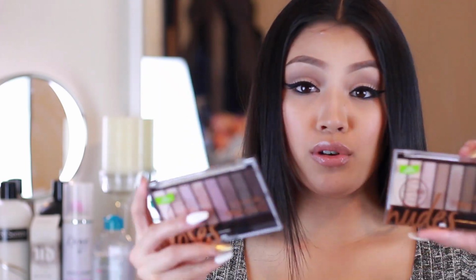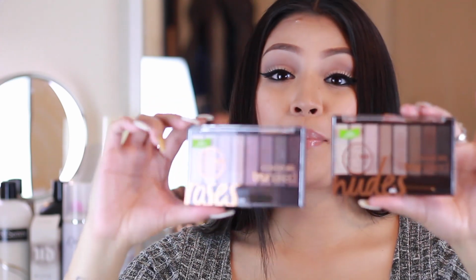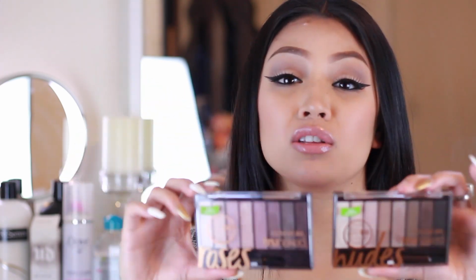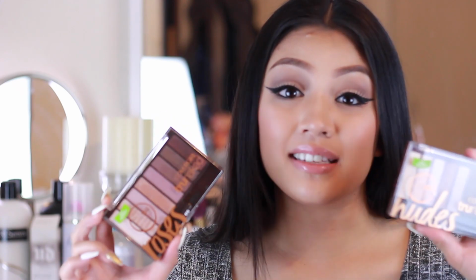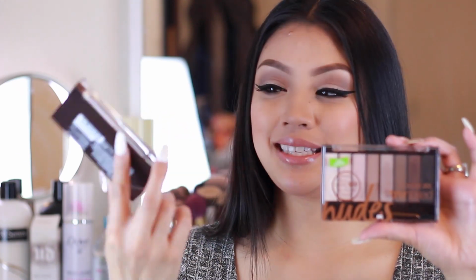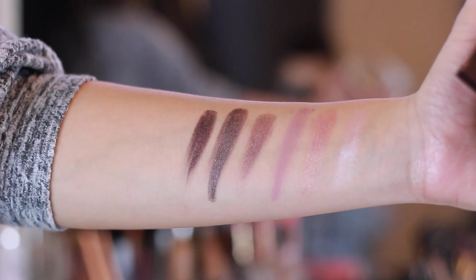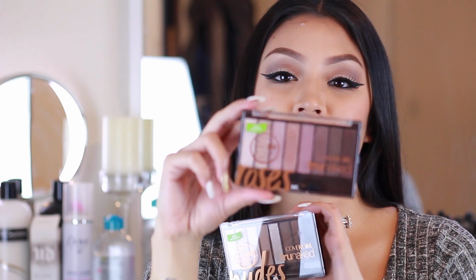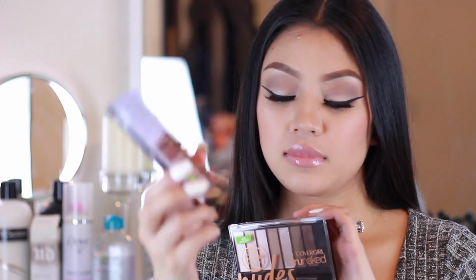Man, I'm so excited to show you guys these. I got the COVERGIRL True Naked palette, and it's supposed to be shades like the leading $50 eyeshadow palettes, and you know what? It is. It really is. They're so good. They're so pigmented. I got Roses number 815, and I think I did some swatches, close-ups on it.